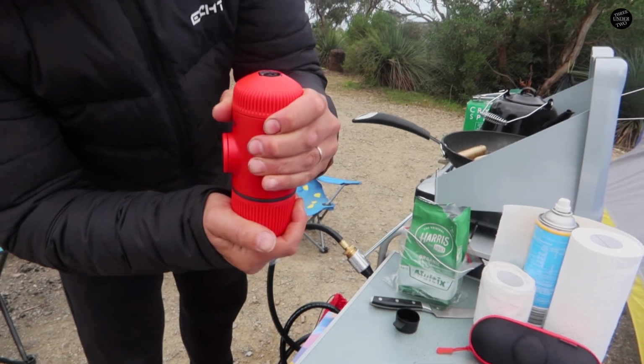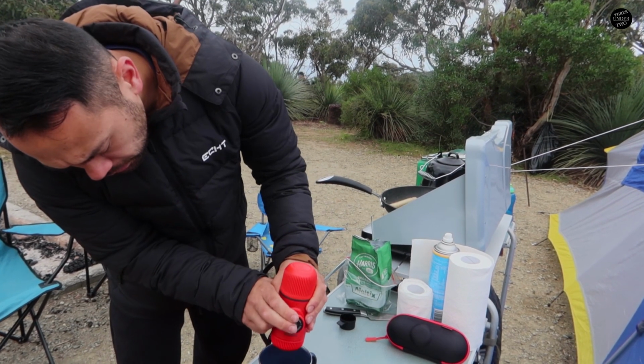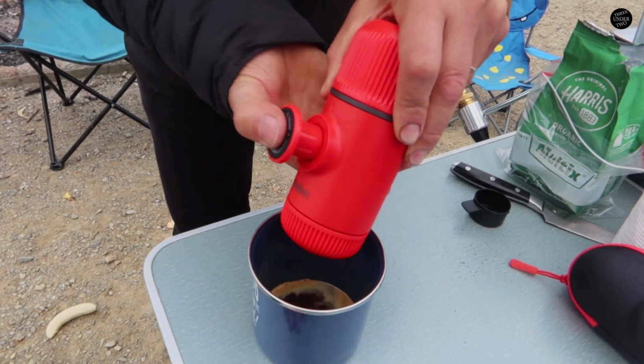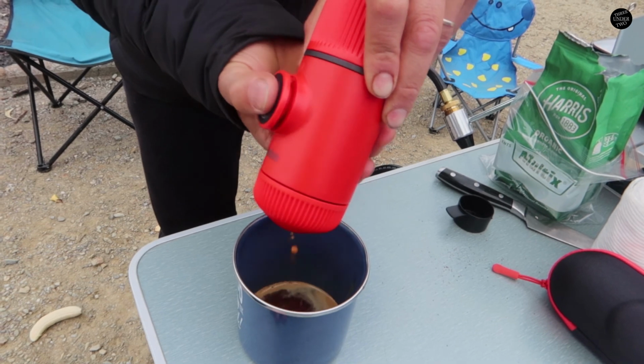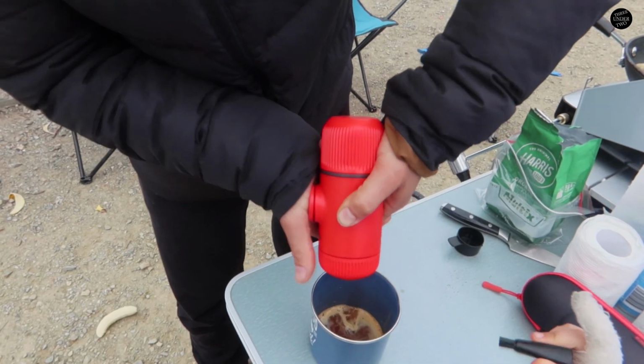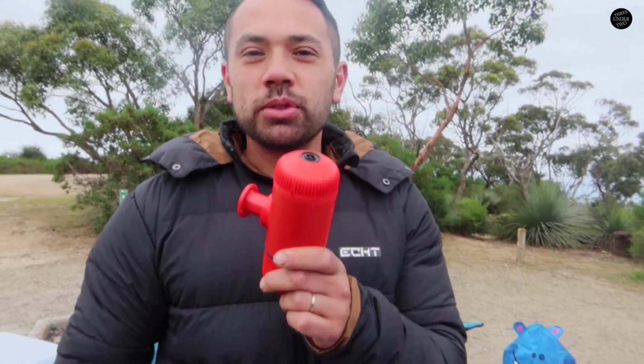What are you doing, Daddy? Coffee, salt, and oil. So as you can see, it makes about a shot of coffee, so we're going to have to do this a couple more times.